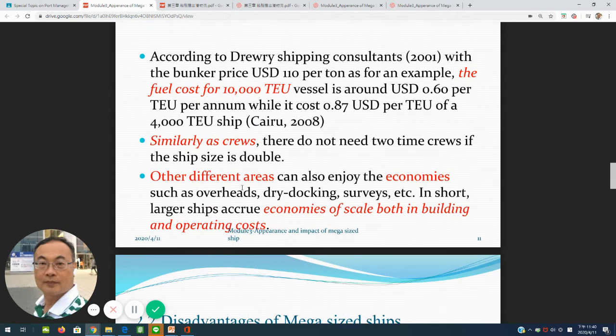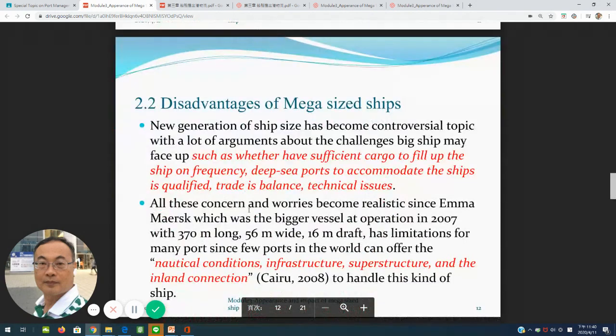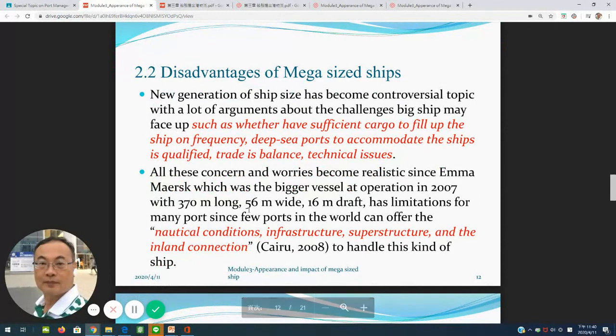On the other side, that means a different area. For example, the overhaul and dry dock and service will also become cheaper, and we can control the cost too. On the other side, just like one coin has two sides, we're talking about some disadvantages of a mega size ship. A mega size ship also has some problems because it is very big.